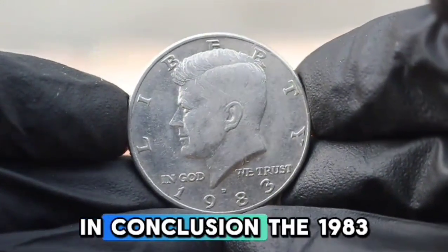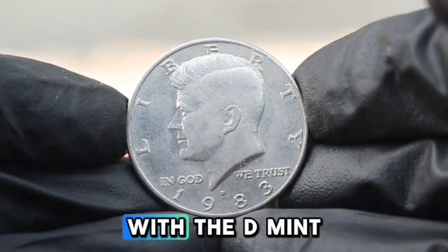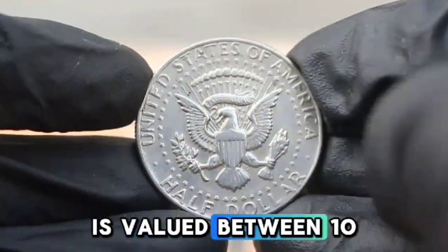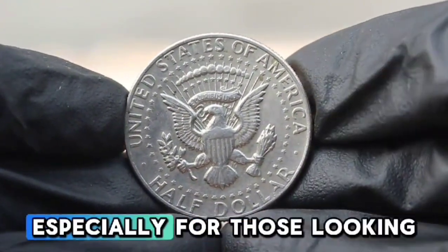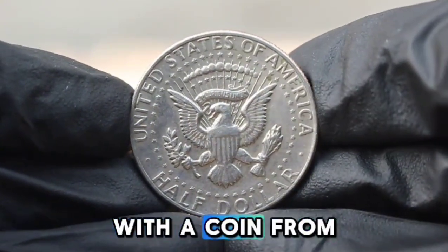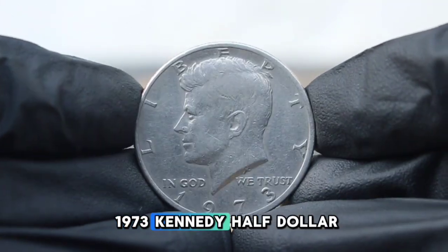In conclusion, the 1983 UK Canadian half dollar with the D mint mark in very good condition is valued between $10 and $15 USD in today's market. It's a great find for collectors, especially for those looking to add some variety to their collection with a coin from the Denver Mint.